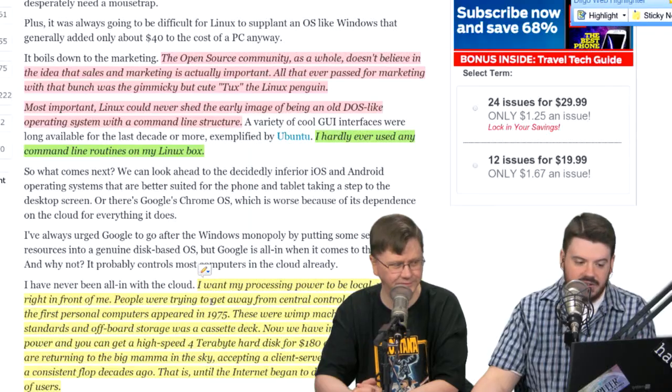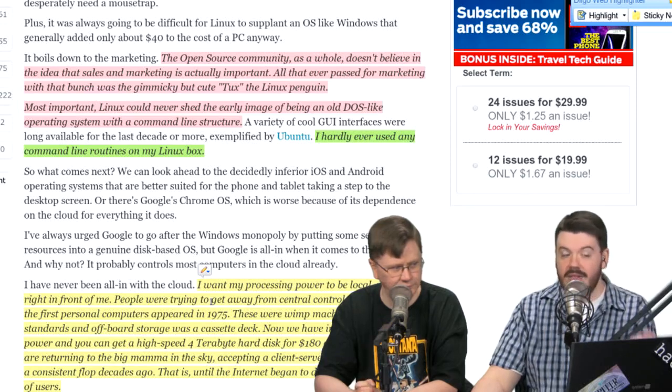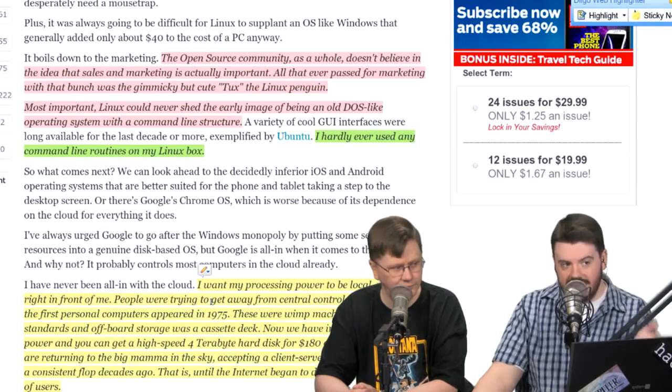I think you're not giving him enough credit. I think Dvorak recognizes that that's not the case. Because see, in this next line here, he says, a variety of cool GUI interfaces were long available for the last decade, exemplified by Ubuntu. And then he says, I hardly ever used any command line routines on my Linux box.